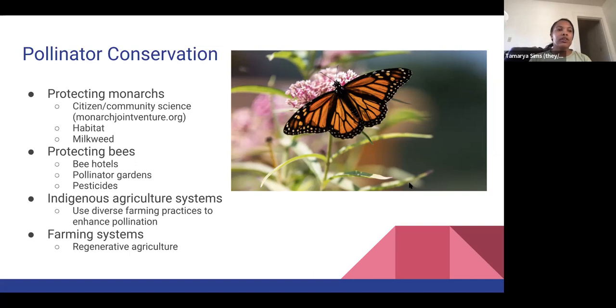They use rotational cropping and fallows and things to promote having more environment and giving the land a rest, and really being a productive system for pollinators to not just be a source for humans, but also just giving them a great environment.